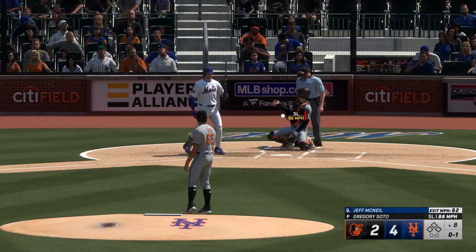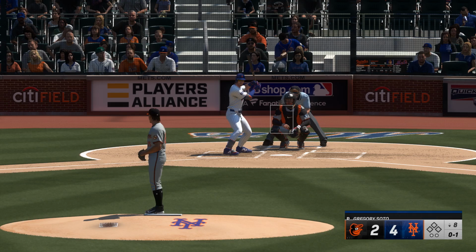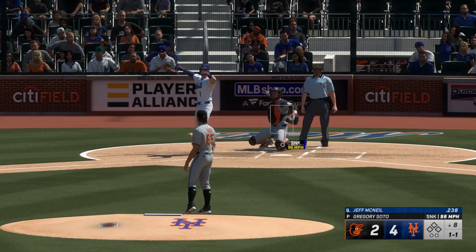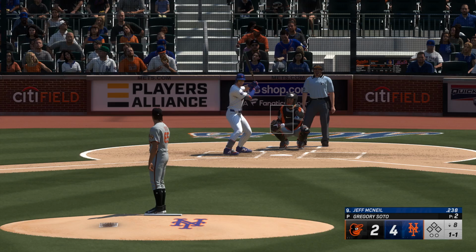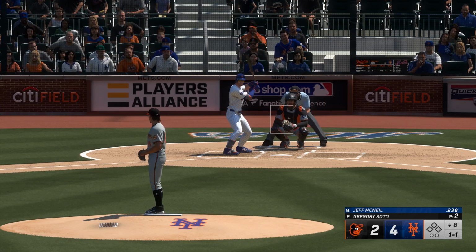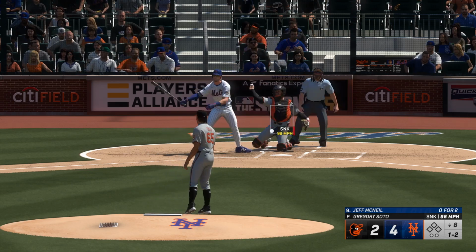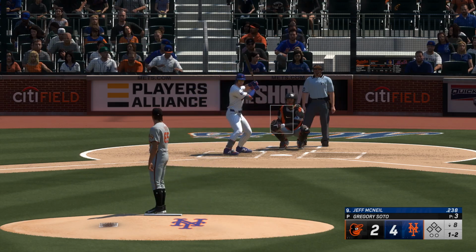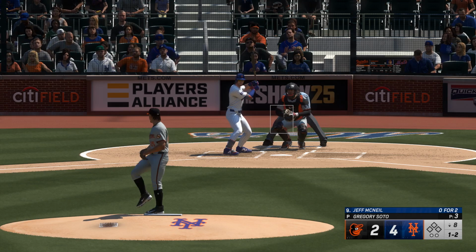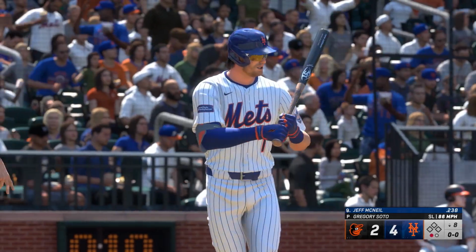And first offering is fouled off. And that's in the dirt, 1-1. Sinker gets the bottom of the zone, and that's a strike. Swings and misses. One down.